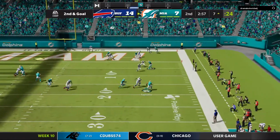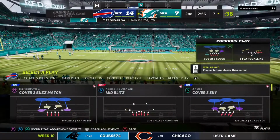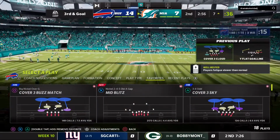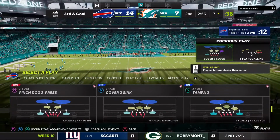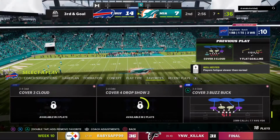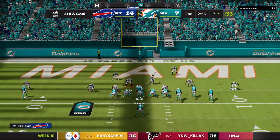Eluding the pressure right. To the goal line, but it's incomplete. To this point, I've been impressed with the work defensively. They have not allowed a lot of receivers to run free. And there's another example, another incompletion. A big play forthcoming. Here's 3rd and goal.